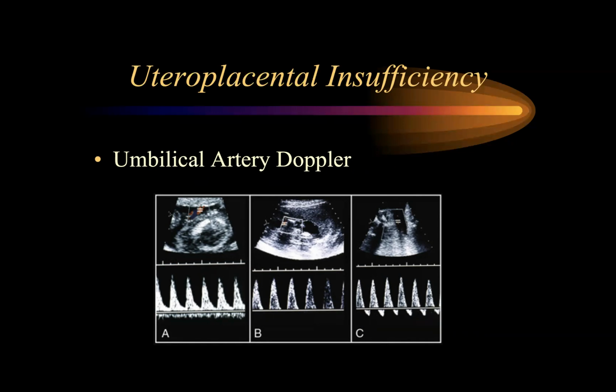And essentially what's happening is the compliance of the placenta is decreasing. You see this decrease in diastolic blood flow. So you see at the end of each peak, that trough is getting deeper and deeper. And it finally hits the baseline, which is zero flow. So umbilical flow comes to a halt.